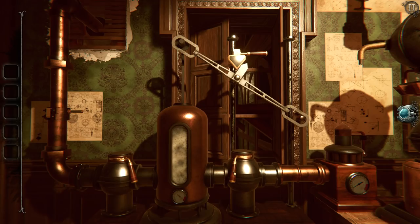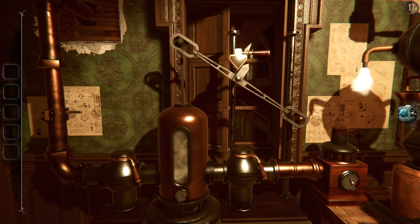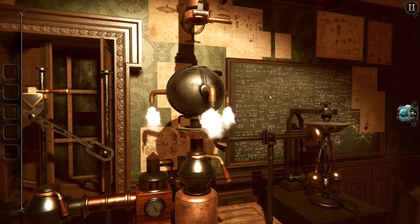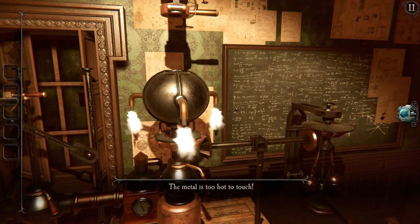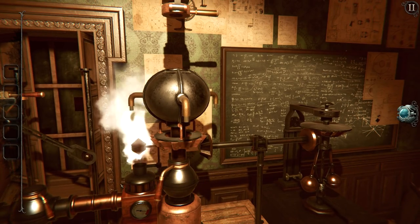Is that going to do it? That's going to do it. Okay, brilliant. So that's going through there. Yep, we're getting some pressure to that. We're getting steam coming out of those little pipes. And this is all to open the safe, isn't it? Oh my god. Right. Oh, the metal, it's too hot to touch. Okay.